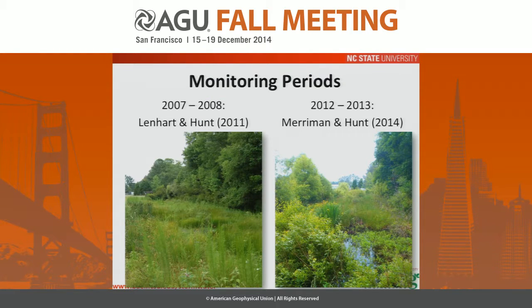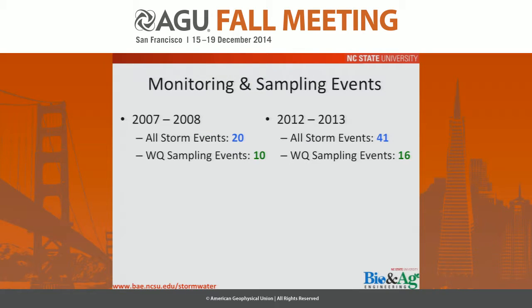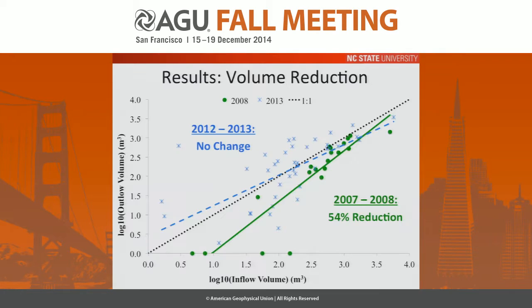So we had this unique opportunity to study the practice shortly after it was built in 2007, 2008. Then we waited 5 years, found a willing grantor, and we went back and studied it again. And you can see how much the system had aged over the course of those 5 years, at least from a visual extent. And one thing that was unique about the site is it was not very well maintained. Now, during 2007, 2008, when we did the first study, North Carolina was in the midst of one of its significant droughts. In 2012, 2013, we had a much more normal year for rain.